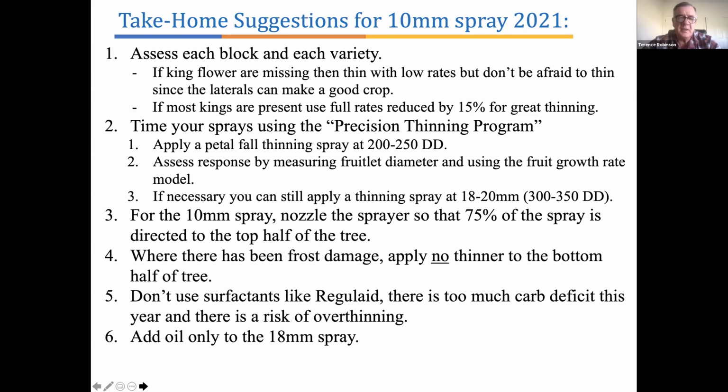Try to time your spray to get it on between now, which is around 200 degree days, and 3 days from now when you'll be at 250. If you don't make it and you're at 270, it'll still work, but it won't be quite as effective. I really encourage you to assess the response measuring fruitlet diameter using the fruit growth rate model, because that will allow you to come back in around 330, 340, 350 degree days and spray one more time if needed. I really think, though, that very few people will need to do that. I think this year everybody's going to be pretty happy with what they get out of this 10 millimeter spray.